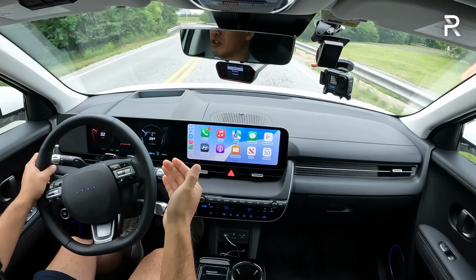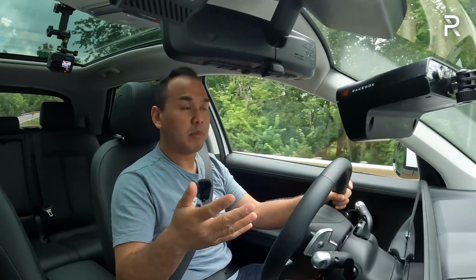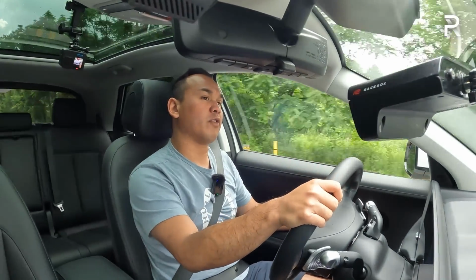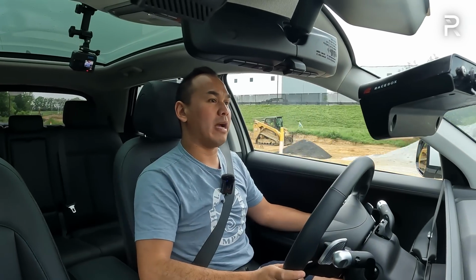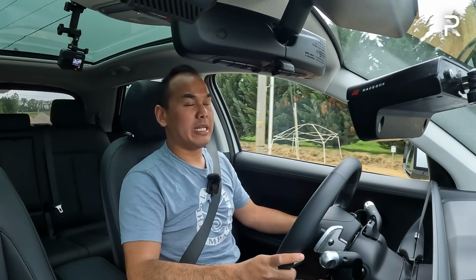So the model we're driving is the all-wheel drive Limited. Most of them will come with a bigger 84 kilowatt-hour battery pack, offering up to 320 miles of range, or 320 horsepower, 446 pound-feet of torque. Now, this combination is good for about 269 miles of range.